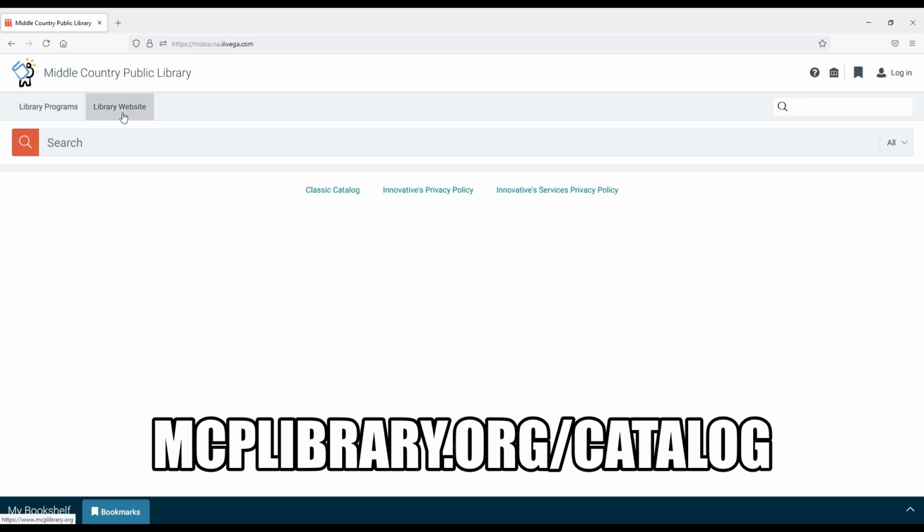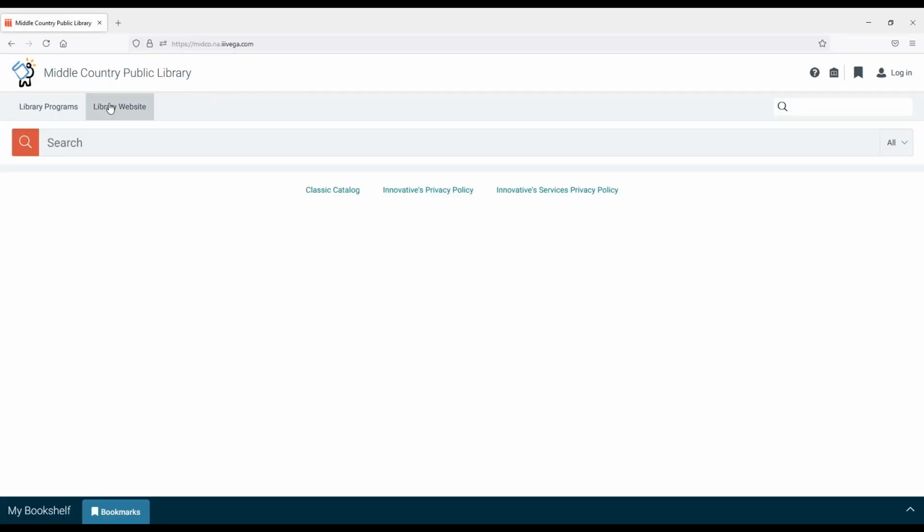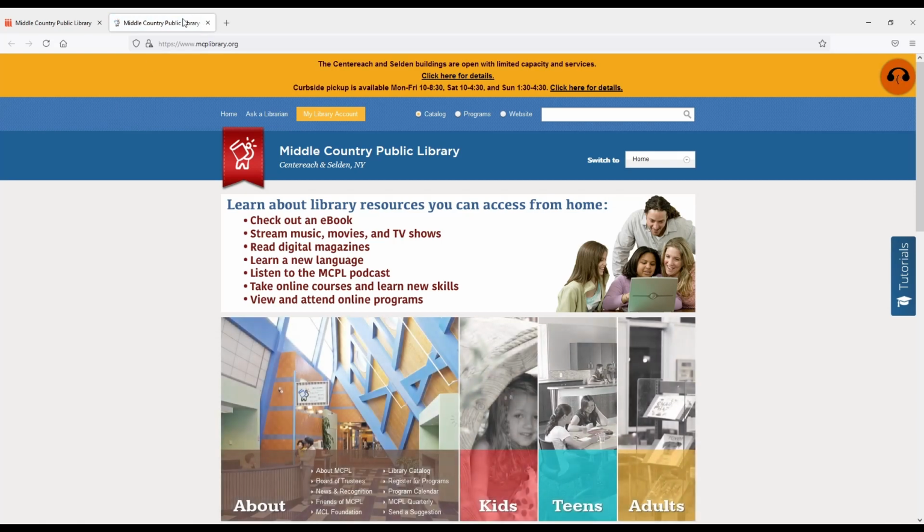The first two links you see are Library Programs and Library Website. Clicking on Library Programs will bring you to the classic MCPL Catalog, where you can search and register for programs. Clicking on Library Website will bring you directly to the MCPL site.